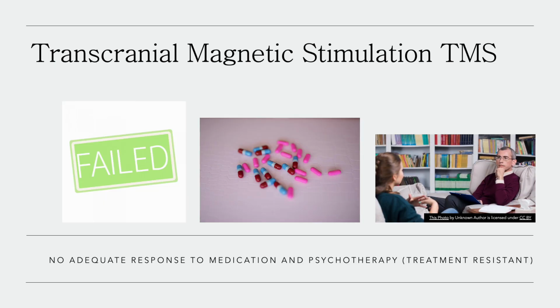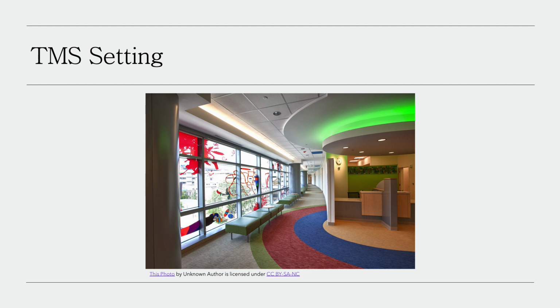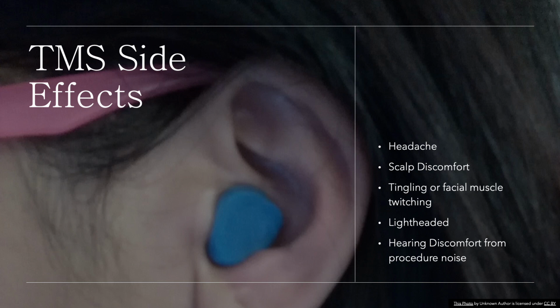Now we'll move on to transcranial magnetic stimulation, or TMS. This is an option for clients who have not had adequate response to medications and psychotherapy, such as with treatment-resistant depression. TMS involves placement of a small wire coil on the scalp to conduct an electrical current, creating a magnetic field through the tissue of the head. It's performed in an office setting without anesthesia, and the sessions typically last 40 minutes, and the typical course is 5 sessions per week for about 6 weeks. The side effects of TMS are minimal but may include a headache, scalp discomfort, tingling, or twitches to facial muscles, lightheadedness, and hearing discomfort from the procedure noise. Seizures, although rare, have been reported.